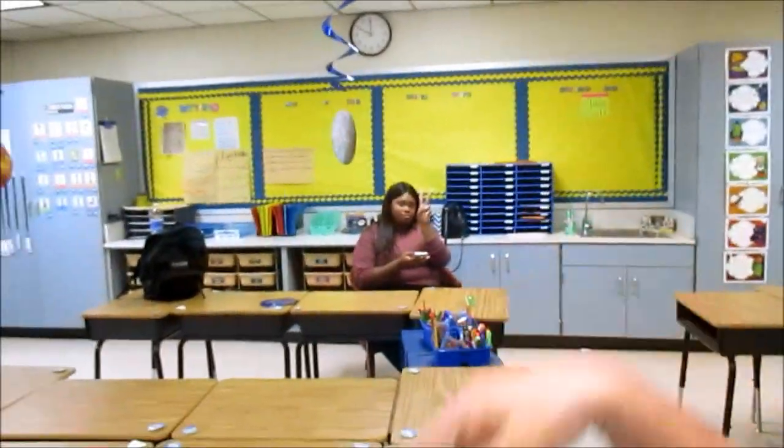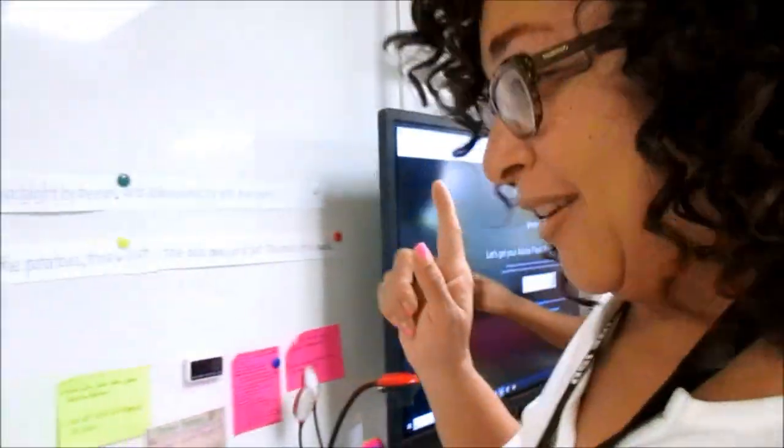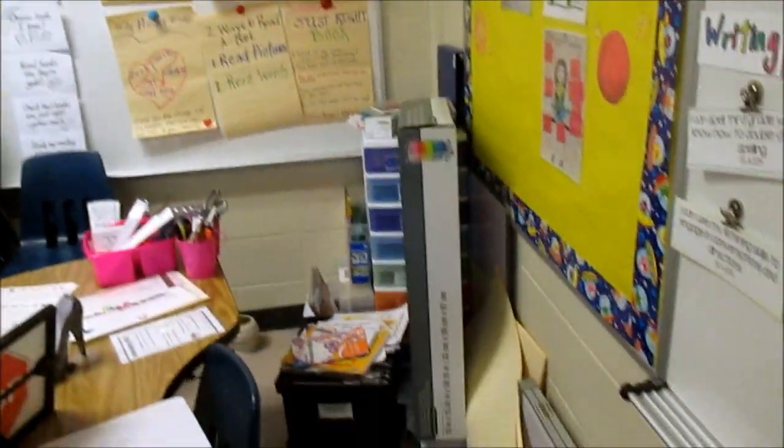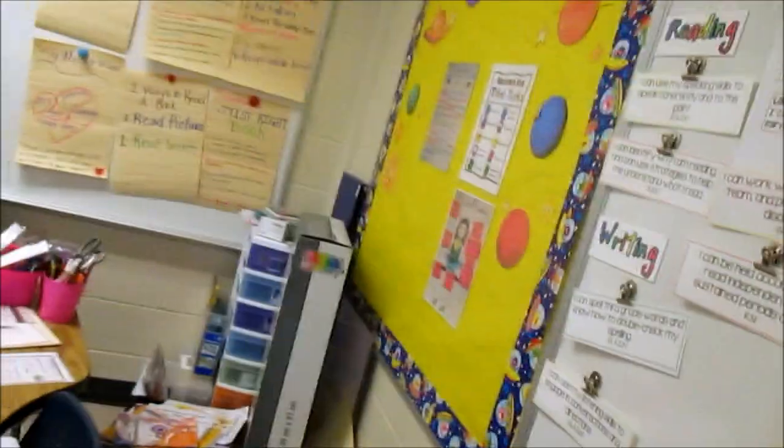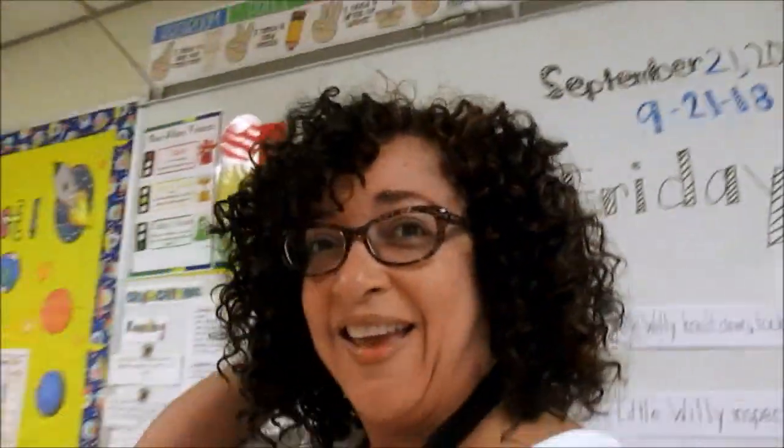Okay, it's Saturday, September the 22nd, her 21st birthday, and they're not helping at all. But I came to get my desk organized. I have not done small groups because this is here, and I can't function with the mess everywhere. My mind doesn't work that way.